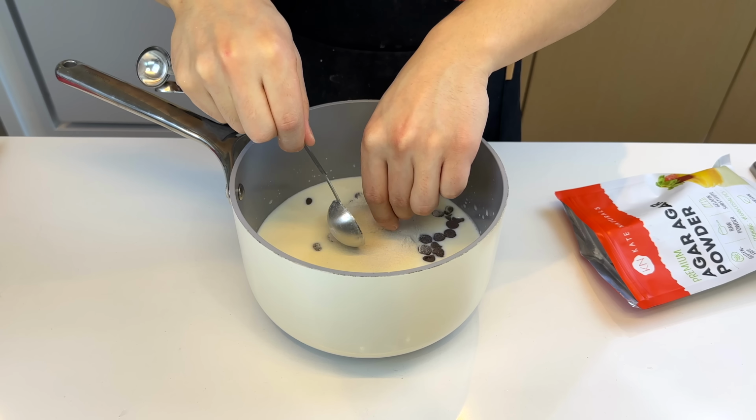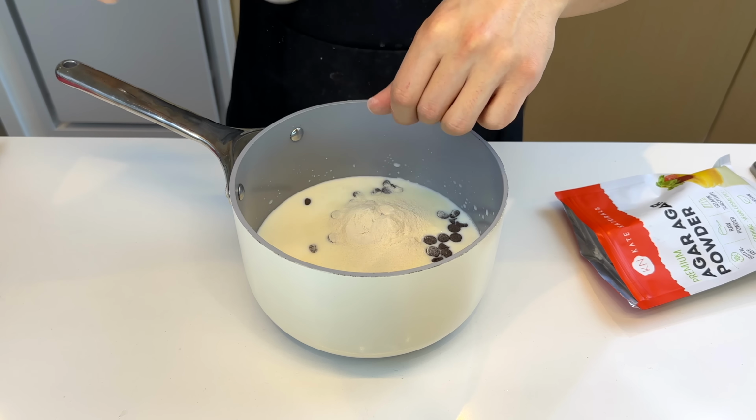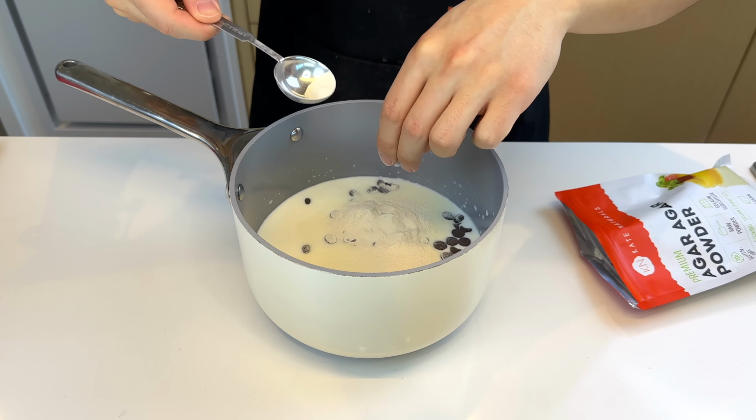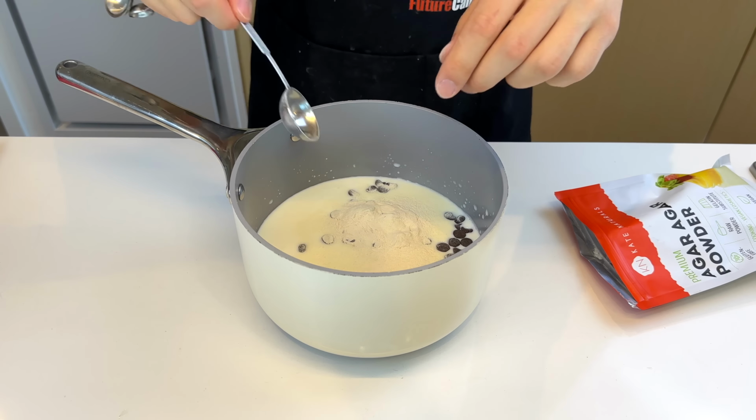Okay, that was way too much. I gotta fish some powder out of the liquid. They're kind of dissolving into it, so I have no idea how much I put in. Let's just put it on the heat and see what happens.